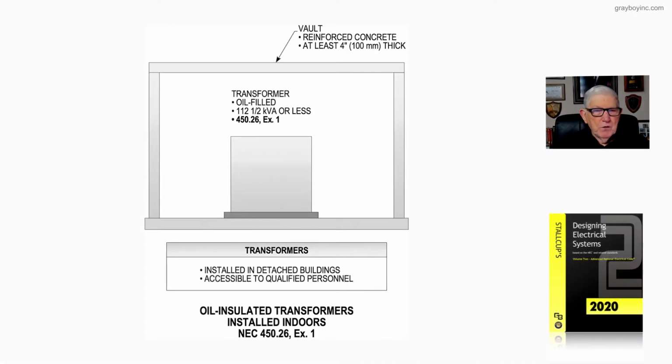Now let's review figure 20-28 from Stallcup's Electrical Design Book, Volume 2. Notice we're dealing with oil field transformers rated 112.5 kVA or less that are installed in detached buildings, which are accessible only to qualified personnel that would have access to such an area.